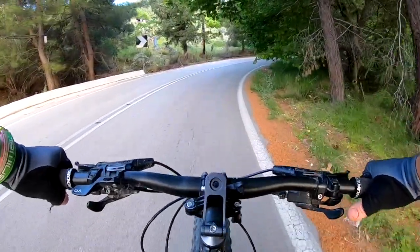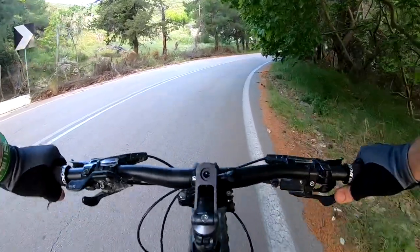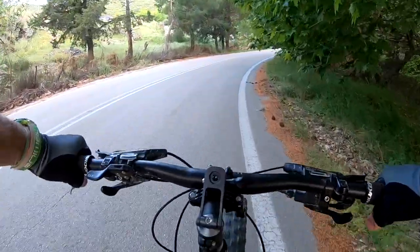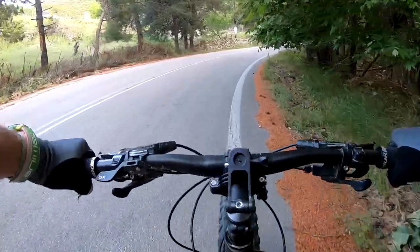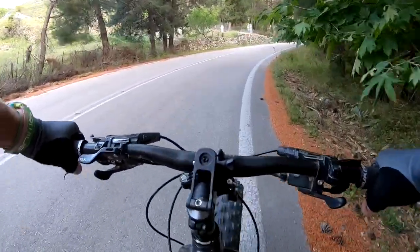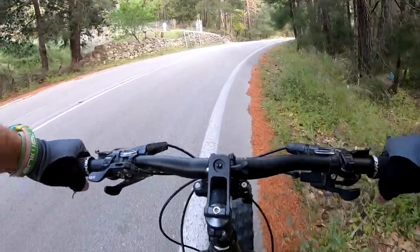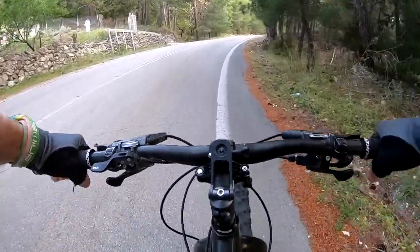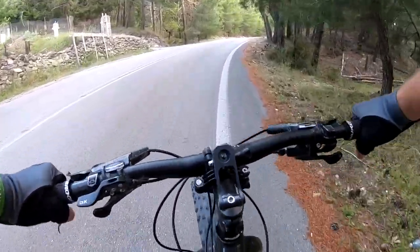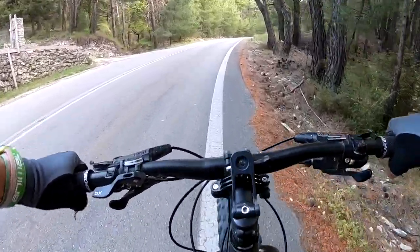Just coming into this forest section. Very nice, especially welcome, even though it's the steepest bit, it's quite welcome when it's a hot day. It all just helps keeping the sun off.